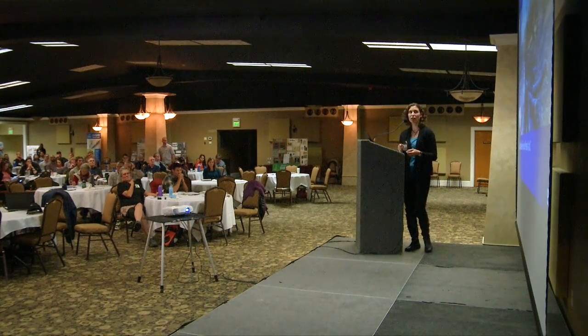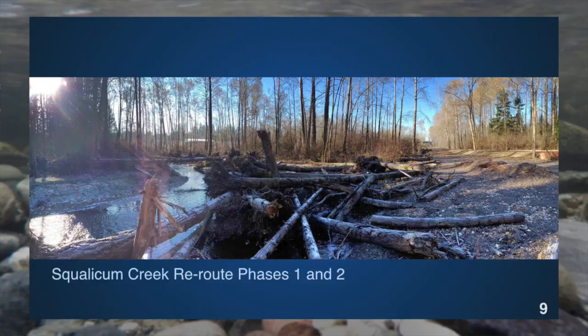So this is a picture of the completed project. And if you haven't had a chance to look at it, there's a new trail that runs somewhat parallel to the project, the Squalicum Creek Trail. It's a great place to look at this project. Right now, the project is fairly visible because the riparian plantings have not achieved their full height, so you can peek through and actually see the project.